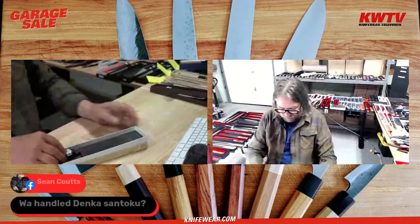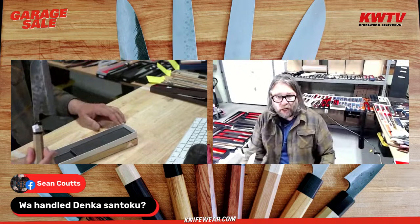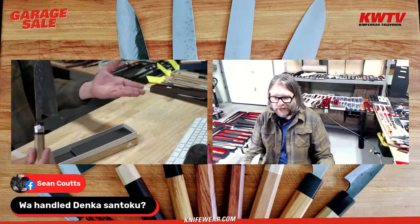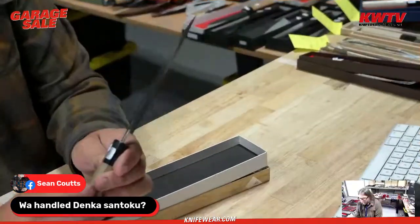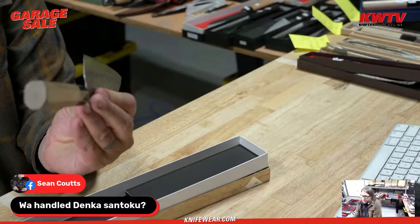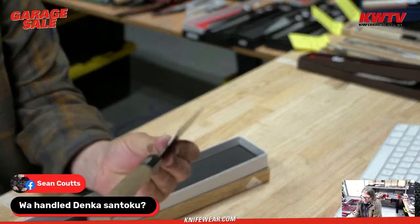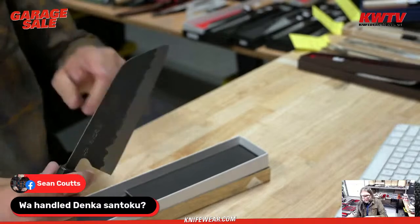Sean Coots just said hi. Sean Coots, Wa-handled Denka Santoku, question mark? Oh, ta-da! Ask and you shall receive. Yeah, there's this guy here. If you want to talk about Wa-handled Fujiwara Denkas, I love his new shape.